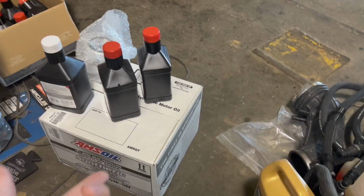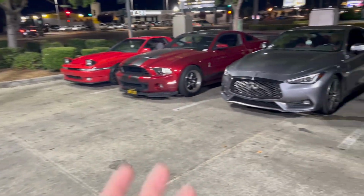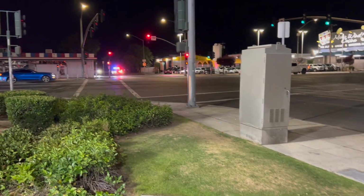So one down, got the Shelby now. Bye. I don't even remember the last time we've seen all of these cars together.